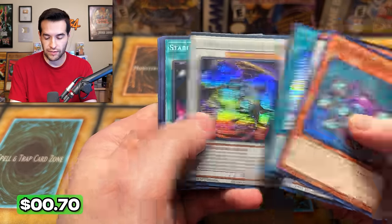All right, here we go. Let's get our Obelisk out. We know what we got. Obelisk the Tormentor. Back looks pretty clean. Maybe we can grade it. Got all our guys. We got the 25th anniversary Obelisk.